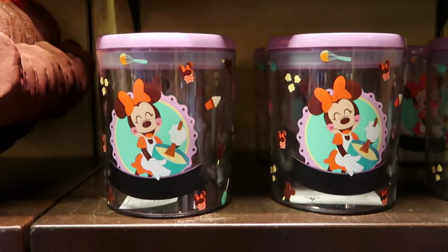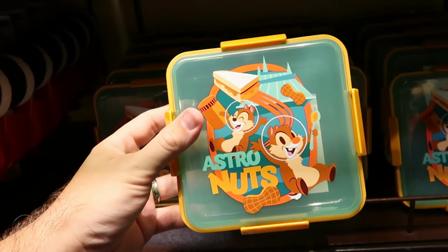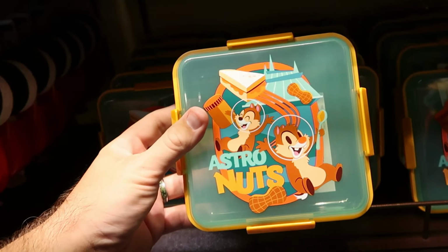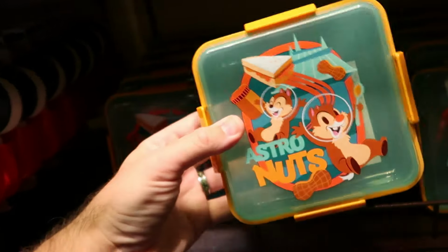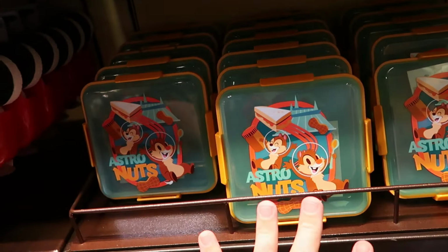These are $25 a piece. They have a really cool sandwich container. It says Astro Nuts, where you have Chip and Dale. Let's see here. These are $12.99, but it has really nice snapping closures so your sandwich won't fall out.